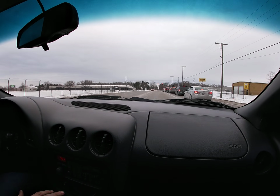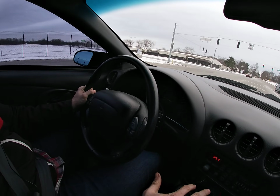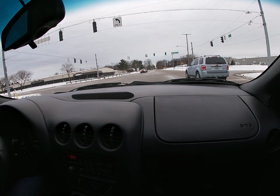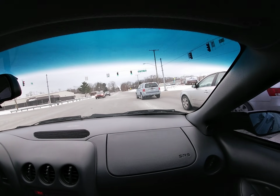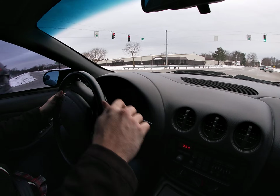factory mufflers and exhaust. I mean, if you want to know what it's like to drive one of these cars when they came out, when they were new, this is the type of car that's going to give you that experience.